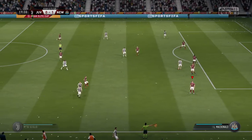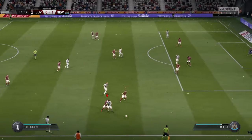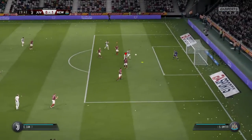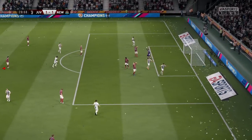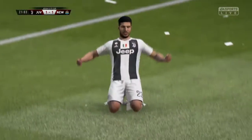Juventus will get the throw. Gets his cross in. They scored! Oh, that was schoolboy stuff. Having just scored, they concede at the other end. Lack of concentration.